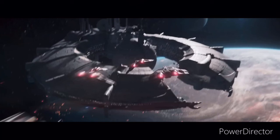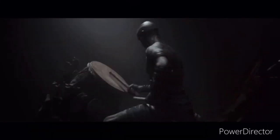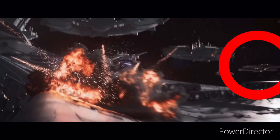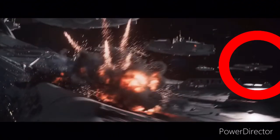And then again, some of the ships around here are the same one that I told you about before to look out for, because those are definitely in the trailer. So I'm assuming that those are probably a type of Jedi shuttle. This part of the trailer just looks really cool to look at. And just to tell you, the ship in the bottom right corner, I'll circle it. That's the same ship that Qui-Gon and Obi-Wan escaped in the Phantom Menace.